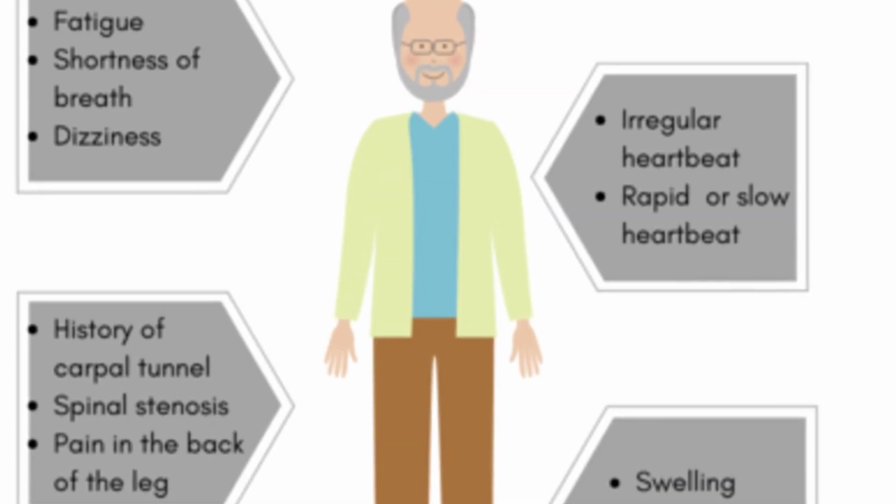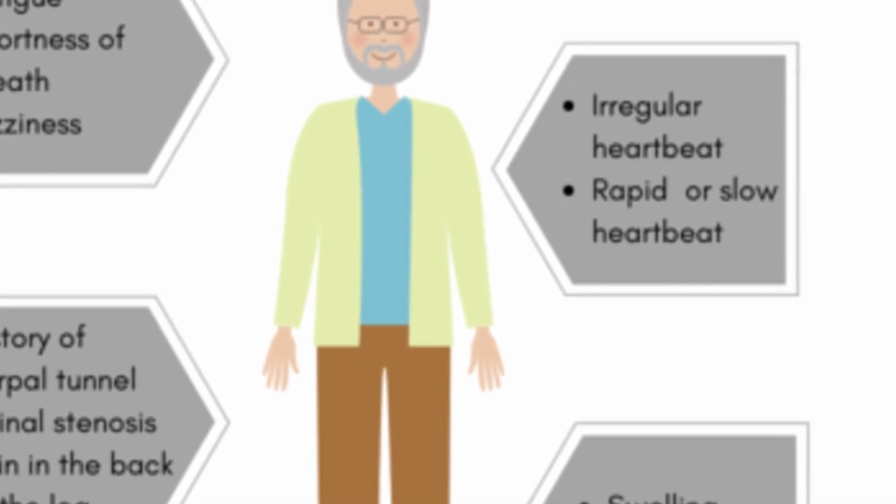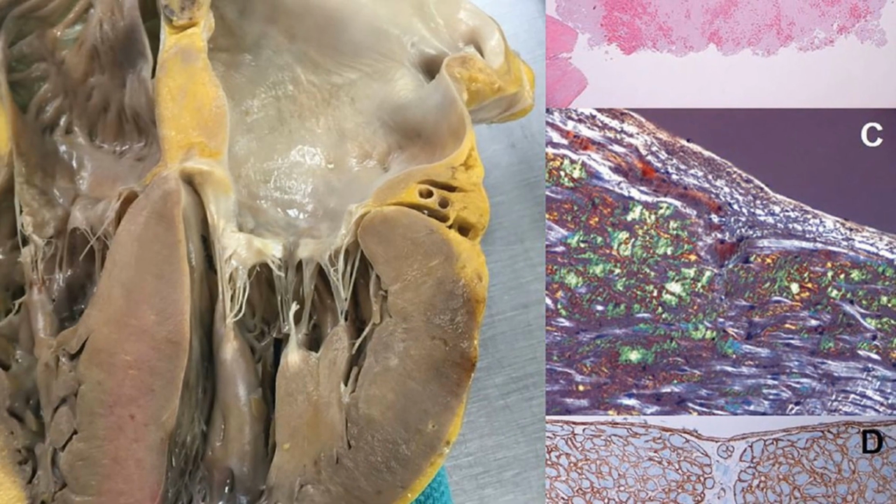Wild-type amyloidosis. This variety has also been called senile systemic amyloidosis. It occurs when the TTR protein made by the liver is normal, but produces amyloid for unknown reasons. Wild-type amyloidosis tends to affect men over age 70 and often targets the heart. It can also cause carpal tunnel syndrome.